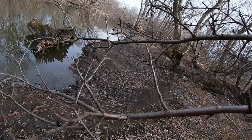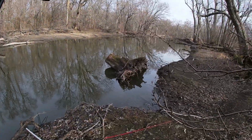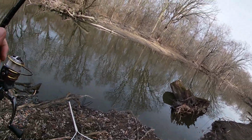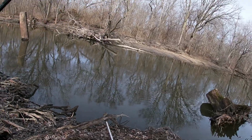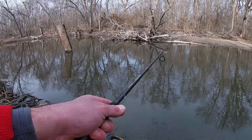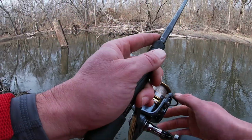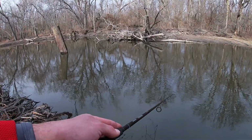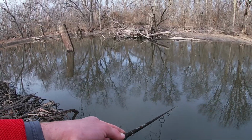Almost took my lure in the face. And I got snagged in the trees instead. I'll take that over taking a lure in the face. Oh, come on. All right, well, let's try that again. He's got to be around here somewhere. I know he wasn't over there because he bit over here, so I think he's in by this brush pile.